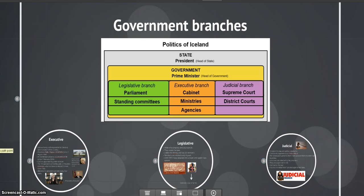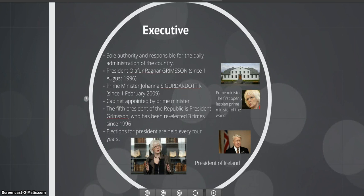The government branches, the politics of Iceland. The executive branch. The executive branch is the part of government that has sole authority and responsibility for the daily administration of the country. The executive branch executes and carries out the law. The President of Iceland is the country's head of state and the only representative chosen by the entire electorate in a direct election. The position of the President was established in the Constitution of the Republic of Iceland in 1944, which was previously mentioned. The fifth President of the Republic is President Grimsson, who has been re-elected 3 times since 1996. Under the Constitution, the President delegates executive power to governmental authorities.